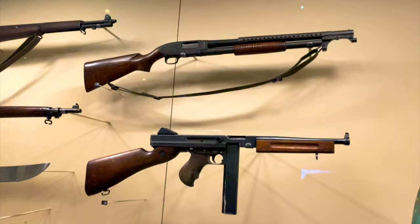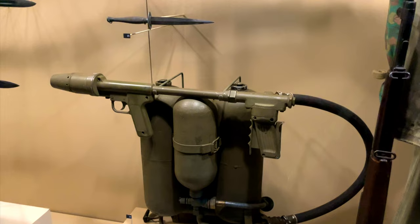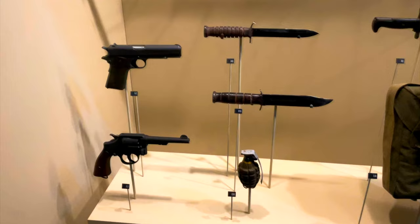Along with information stands, you can find an interesting weapons exhibition that includes different firearms, pistols, rifles, submachine guns, and larger crew-served weapons like mortars and bazookas. Many of them have been donated by veterans or their family members.